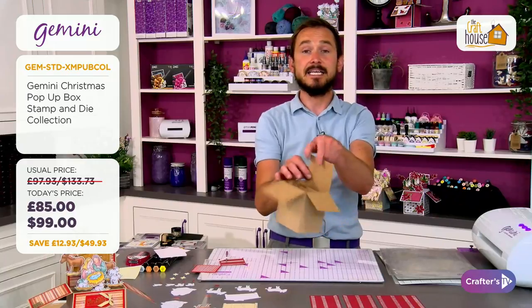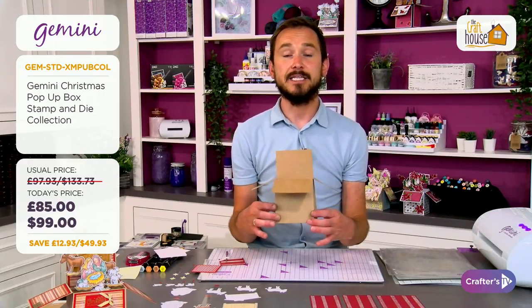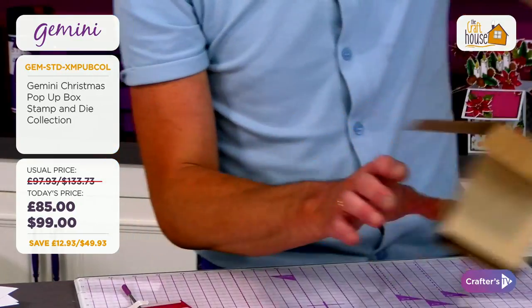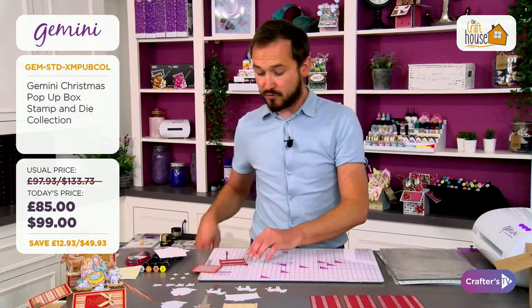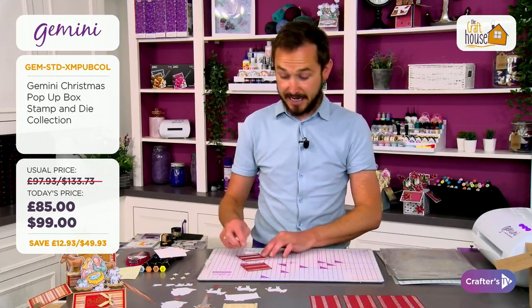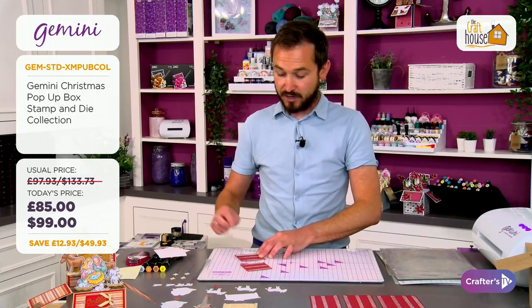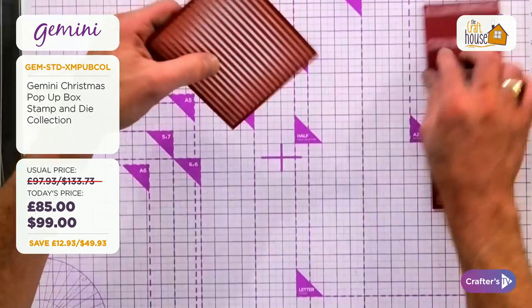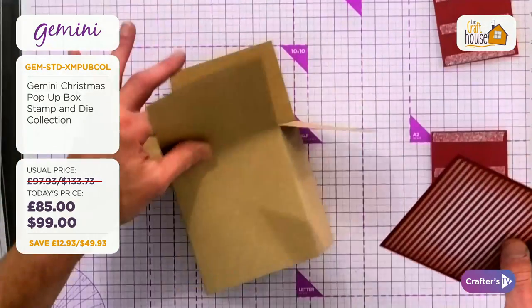And what we've done, so let's move that one to the side. So exactly the same as what I'd done before, as I created the pop-up box. All that I'd done different was used craft card. And then I've got a couple more layers all ready to go. I'm just going to stick them on, and then we can get the pop-up bits all ready to go. So let's bring this one in. So I've got all my layers, so let's just bring in our pop-up box.